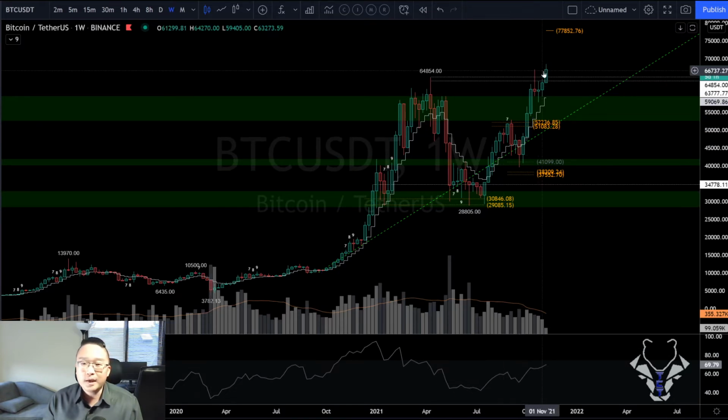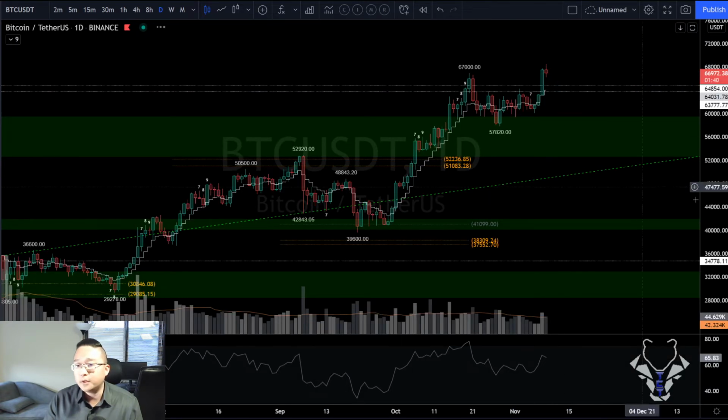So on the weekly, yeah, it's looking great for continuation, but it does need to slow down a little bit first. If we're to pull back, regardless of from here or even from that 1-to-1 extension target, we will see a weekly bear divergence on Bitcoin as well. And when that comes, I do believe that is going to mark the actual top versus the 64,854 temporary top on the weekly chart. Okay, so it is relatively longer term as well.